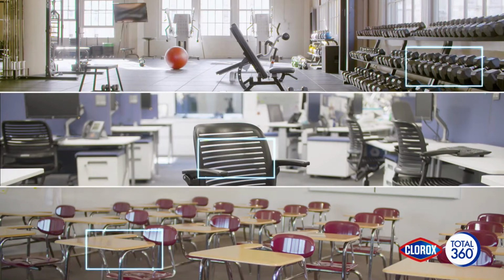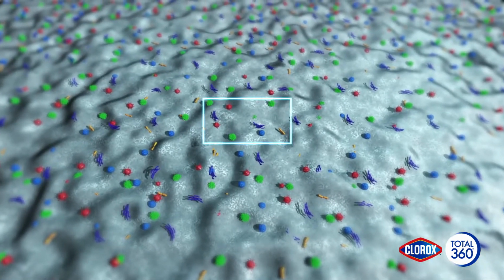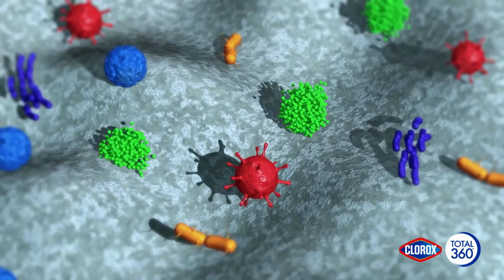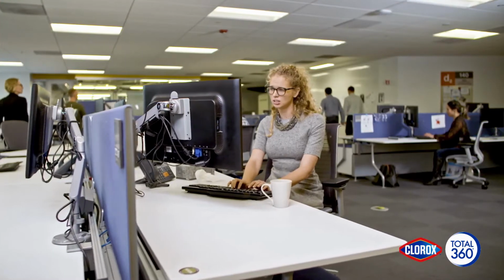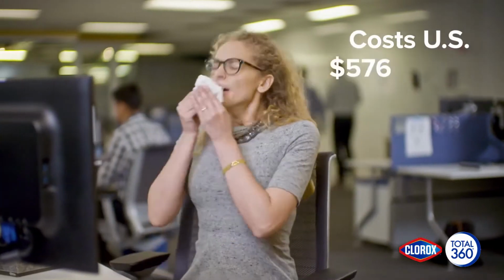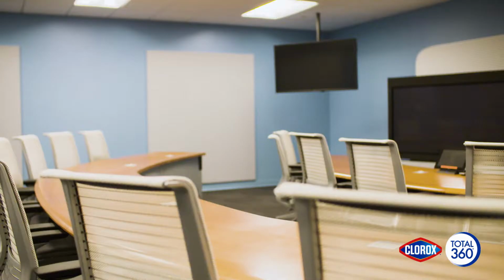Throughout your facility, hundreds of hard-to-cover surfaces could be covered with pathogens that cause and spread illness. It's difficult to get to these surfaces to sanitize or disinfect them, and the stakes couldn't be higher. Illness in the workplace costs the U.S. $576 billion a year.